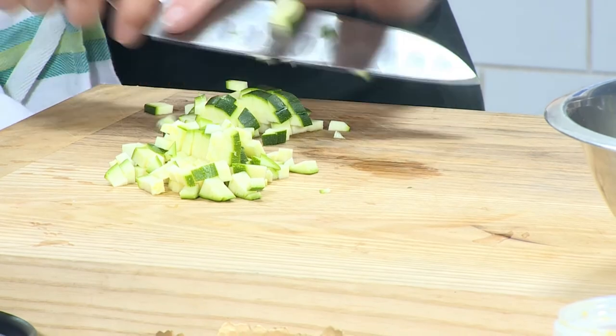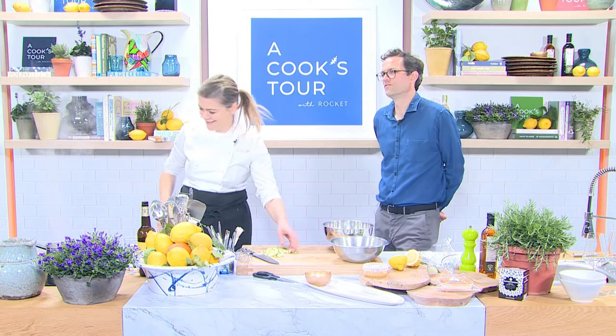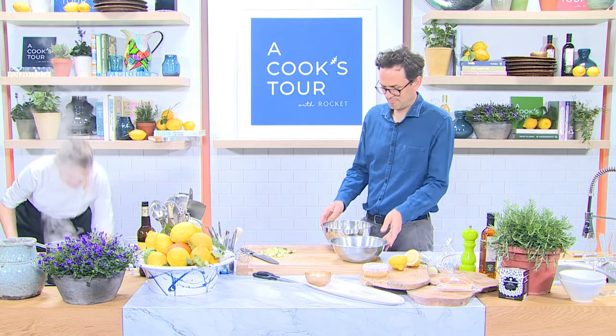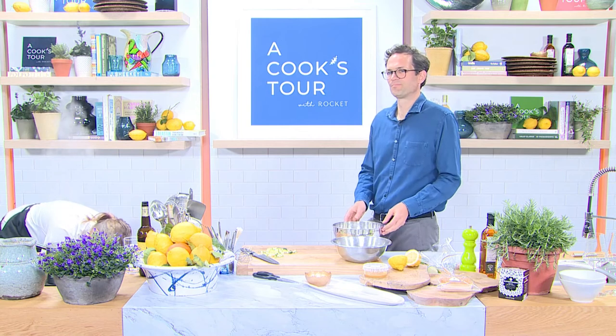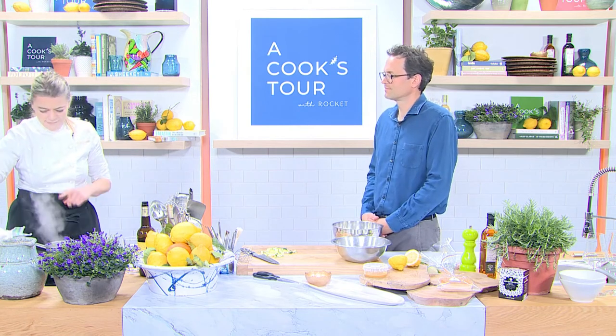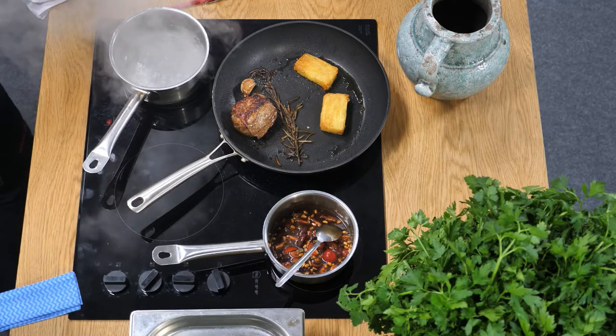Good, good, good. Just check the lamb. 43 seconds to go, team. You know what? I'm going to take it out now because that oven is really, really hot. Okay. Lovely. Okay, so I'm going to take it from there.